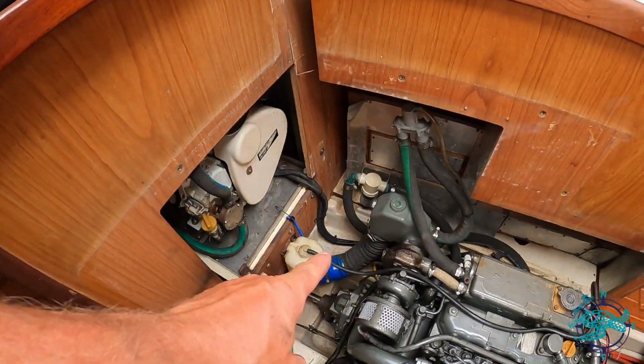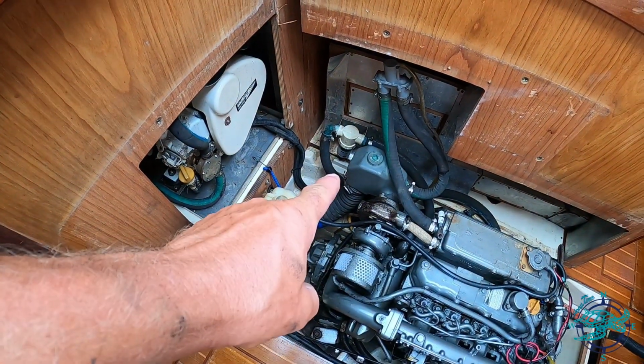It's a mess, so we're going to make it all pretty in there again. I've relocated some of the wires on already for the starter solenoid. It was so far tucked down in there, and we actually had a part a couple weeks back where one had fallen off. We couldn't get the engine started, so that's taken care of. And now I'm going to start on replacing that exhaust hose right there.